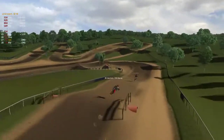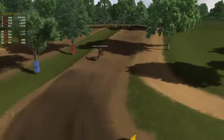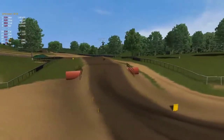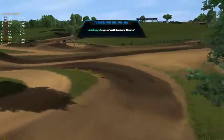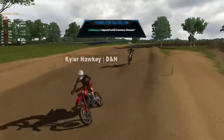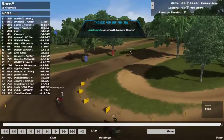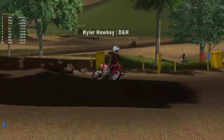So let's go back here to our battle and see exactly what's happening. We've got One Shot in second. Murph is still in first, very far in first, and he's about to come across lappers. So Codes is in third. Kyler's in fourth in a battle with Luz. So let's take this further down. Check on this. Luz goes down.